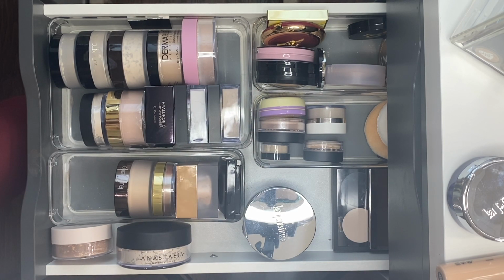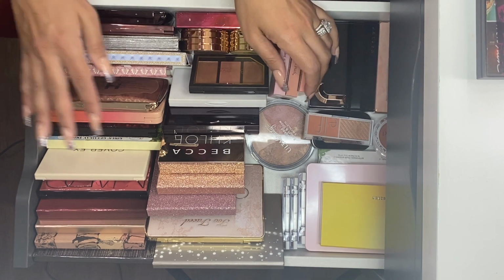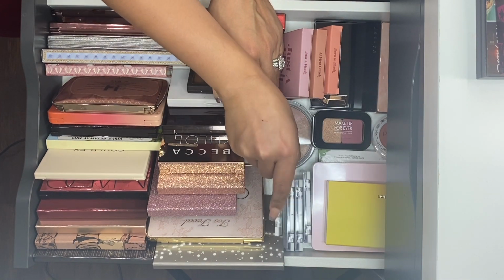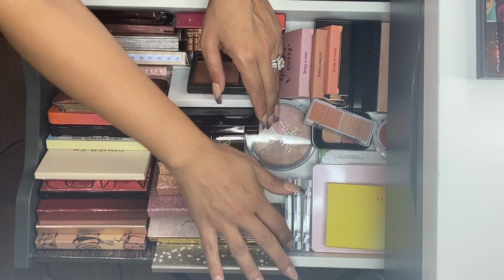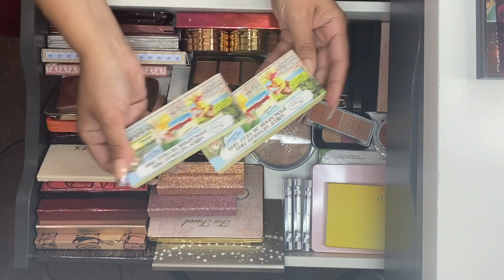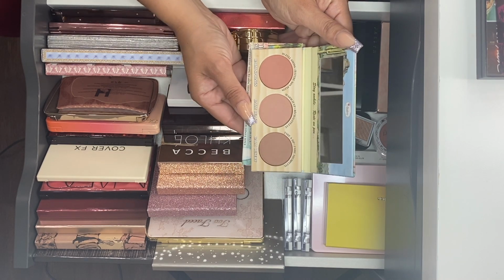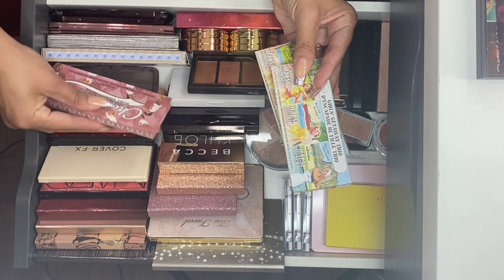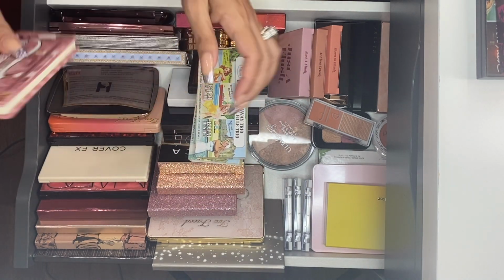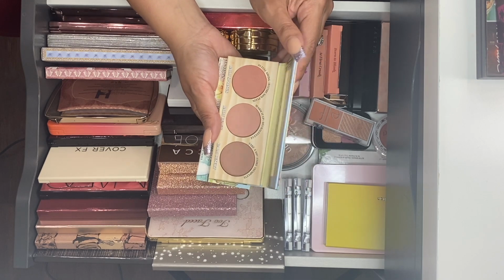Okay, let's get a face palette. I've been thinking about this one because when I did the makeup for my aunt, I told her, hey, if you would like this one, you can have it, but she didn't want to take it. She took a different one. Oh yeah, I ended up giving her the other Benefit one, because it had bronzer, highlighter, and a blush. So I think I'm gonna pull in the balm one, because I felt like I could get rid of it, so maybe I need to try it again and see how I feel about it.